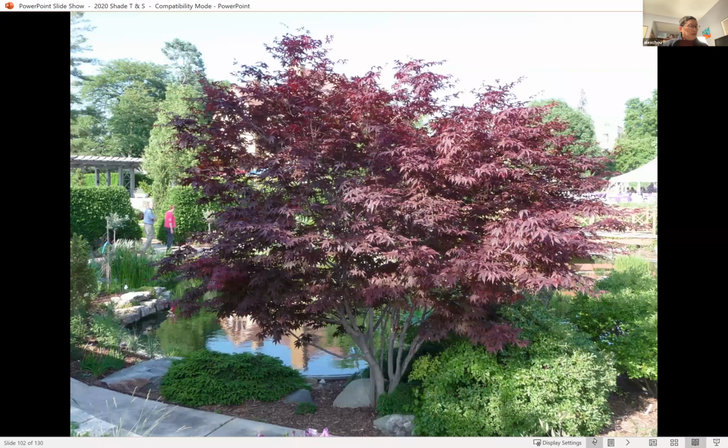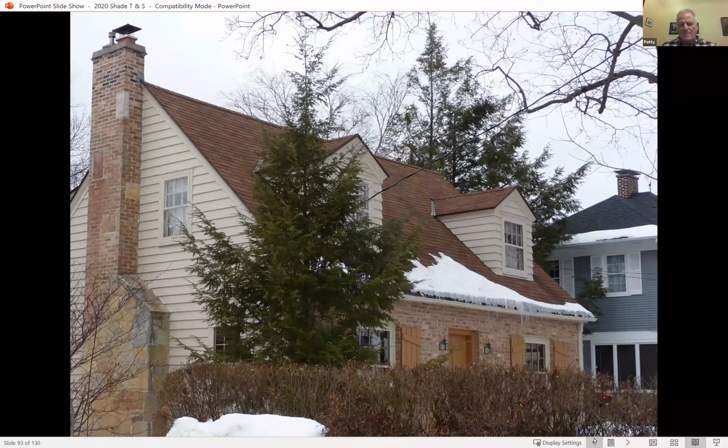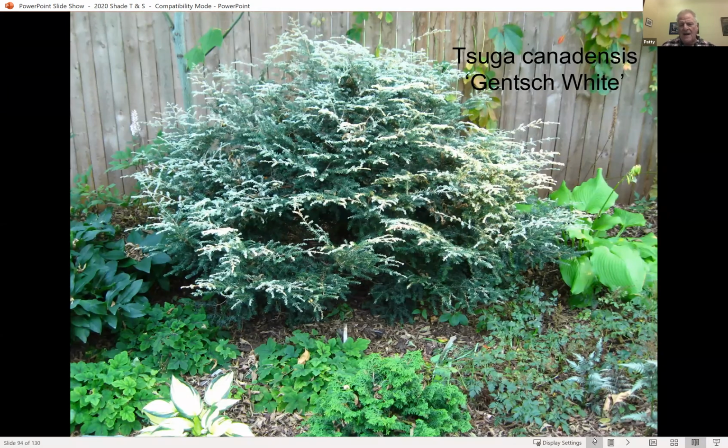I think you said Canadian hemlock. Okay, Canadian hemlock is the species. And this is growing as a tree right there in somebody's yard in Janesville. That's how they look, and they take shade very, very well. But this was in my backyard, a mounding one called Gench White that has white tips. The new growth is white, so it's quite showy. And again, this is in full shade, in a hosta garden.